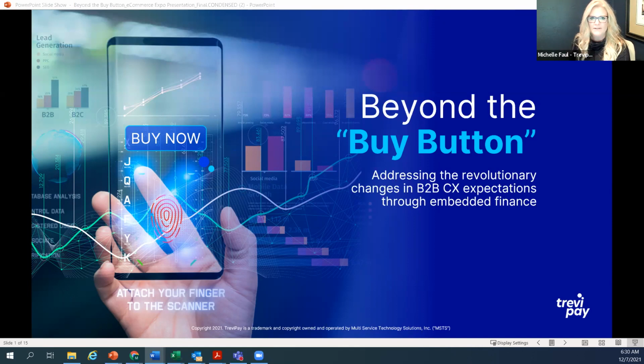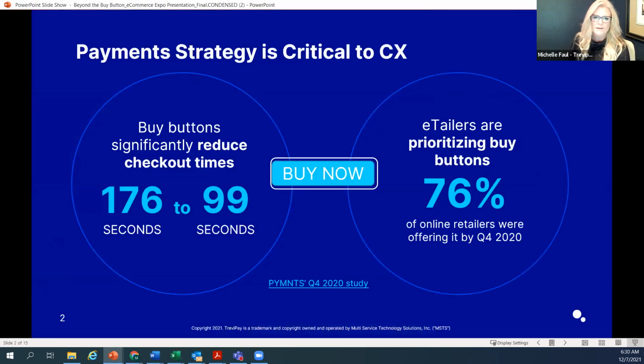Good afternoon and welcome to today's discussion on Beyond the Buy Button. We're going to dive in this afternoon on the changes occurring in B2B commerce and the customer experience that's driving that strategy. We all know that payments is a strategy that is critical to customer experience. Consumers have shown considerable interest in using click to purchase buy buttons, that really easy, frictionless one button click, it's in your cart and it's on the way to you. These allow us to quickly complete our e-commerce transactions.